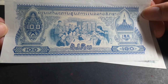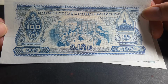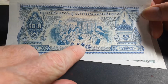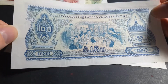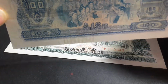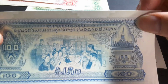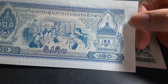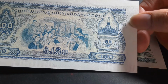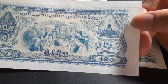And here we have people in traditional clothing. Looks like they're at the market buying and selling, so they're measuring the cloth. He's probably weighing it to see how much it costs. Here is the 100 again. And here you can see the temple as the watermark. So as you can see, no security thread. The security thread reappeared on the current edition of banknotes. And here is the wat as well.